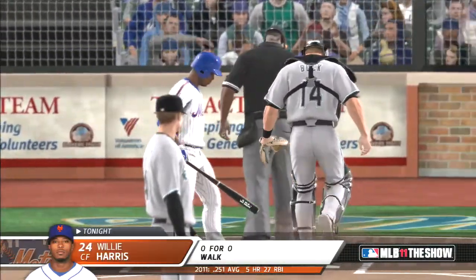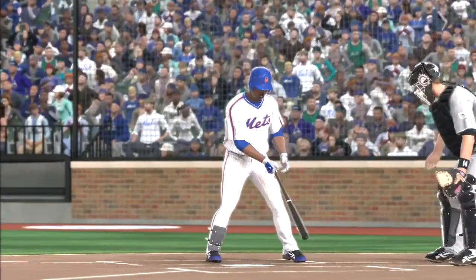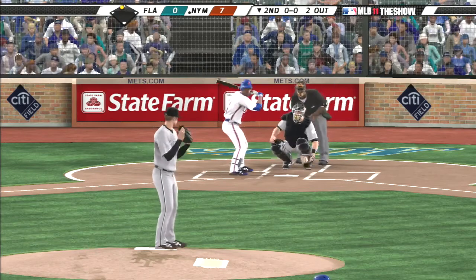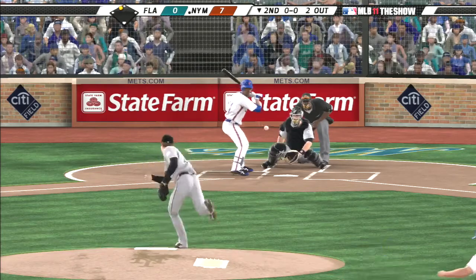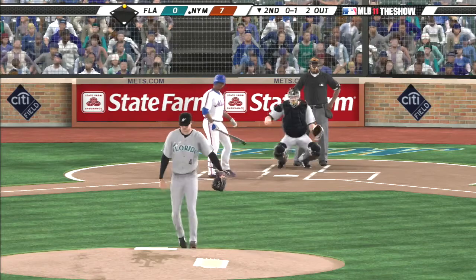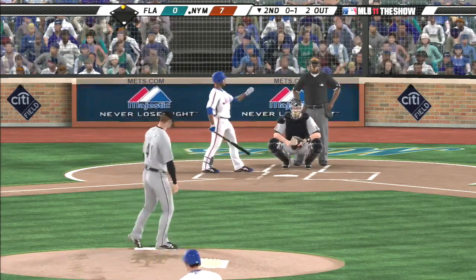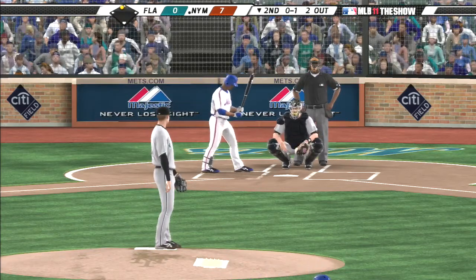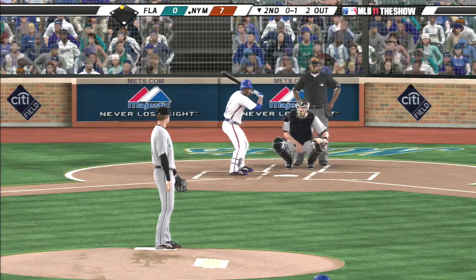Willie Harris will dig in here. In there, no balls and a strike. And sometimes when you haven't seen a guy, you might want to take a pitch to gauge him. But he let a pretty good one go by there. Two out here and a runner at second.